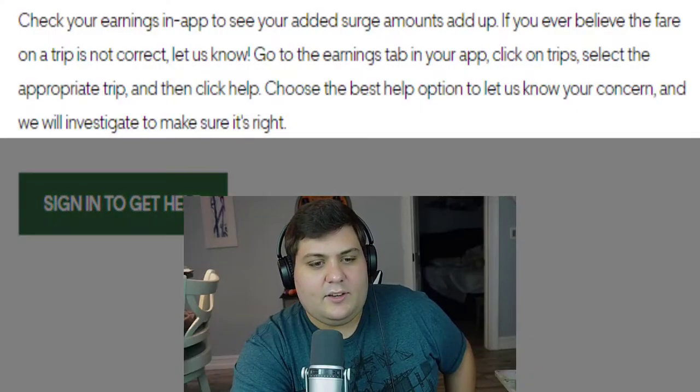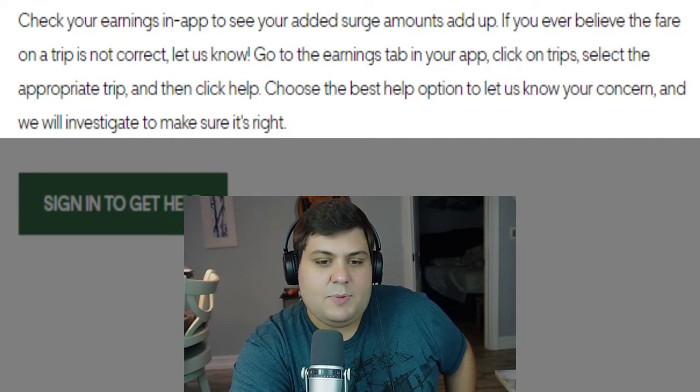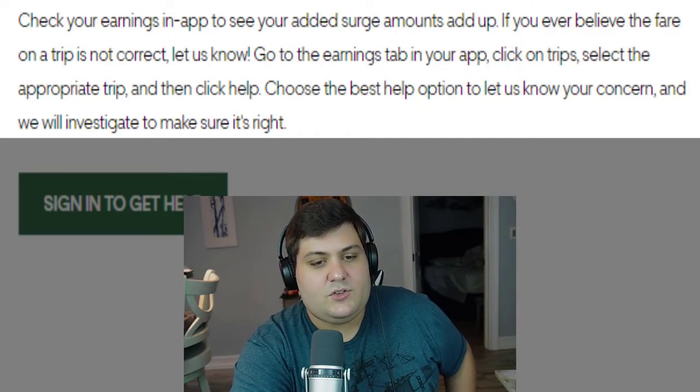Check your earnings in-app to see your added surge amounts add up. If you ever believe the fare on a trip is not correct, let us know. Go to the earnings tab in your app, click on trips, and select the appropriate trip, then click help. Choose the best help option to let us know your concern, and we will investigate to make sure it's right. Again, you're going to be put through to Uber support, and Uber support is anything but supportive.